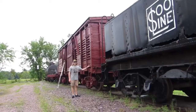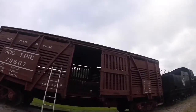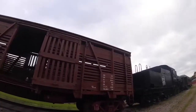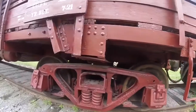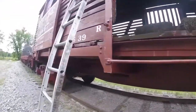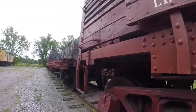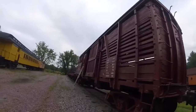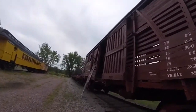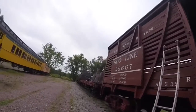What you see right behind me is Sioux Line 29667. Sioux Line 29667 was built by Haskell and Barker in Michigan City, Indiana in 1921 and is a stock car. This car was built in a number series of 400 cars numbered from 29600 through 29999.